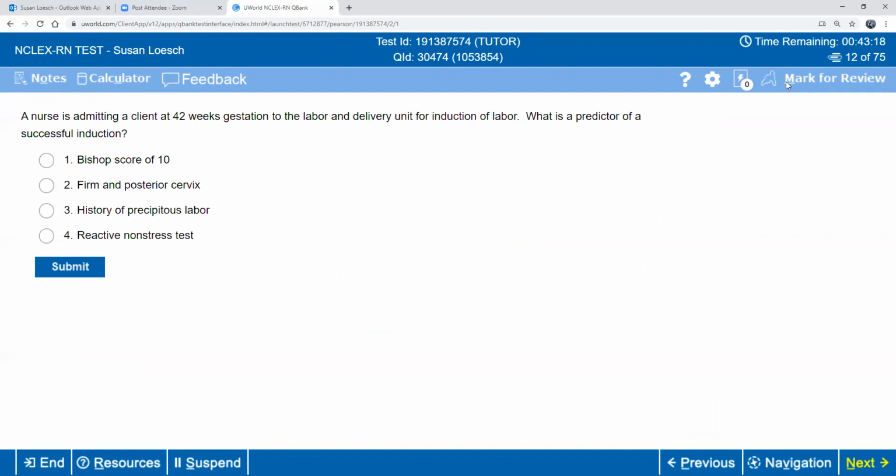A nurse is admitting a client of 42 weeks gestation to the labor and delivery unit for induction of labor. What is a predictor of a successful induction? Bishop score of 10, firm and posterior cervix, history of precipitous labor, and reactive non-stress test. Reactive non-stress test? No. The Bishop score of 10, because with 8 and greater, you're more likely to have a vaginal delivery.